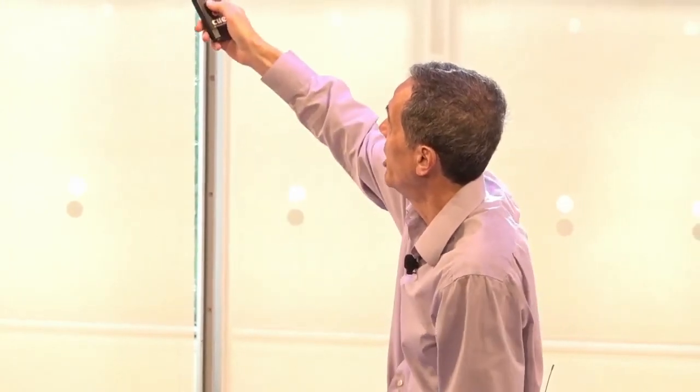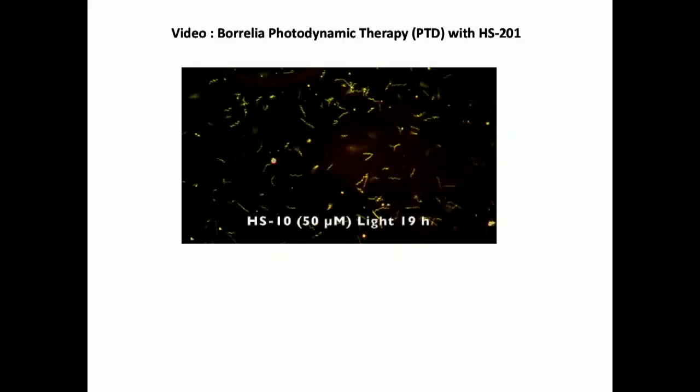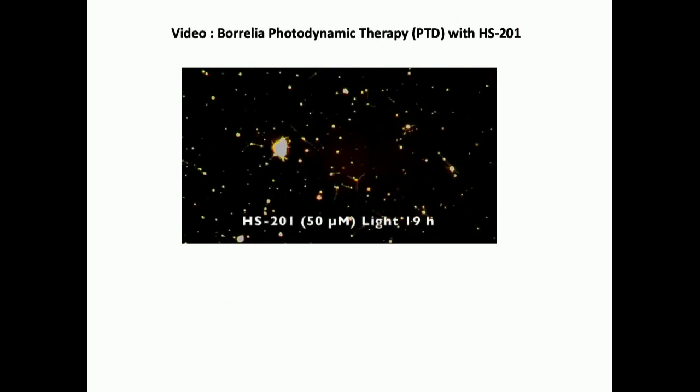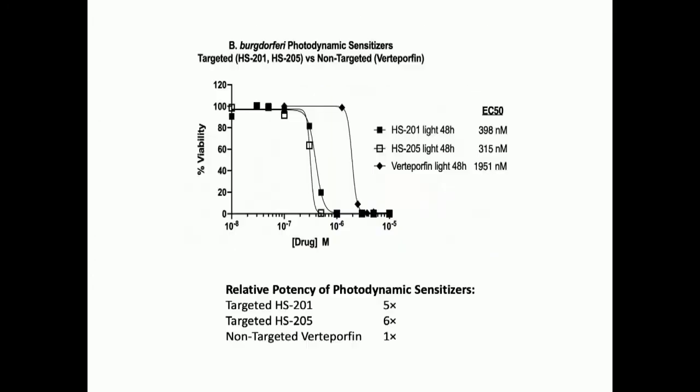So there's DMSO by itself. You see all the little squiggly things. They look happy. They're doing okay. There's the HS10. They look happy. That's the HSPG alone. Here's the verteporfin. It definitely kills, especially at that concentration. But here's what happens when you drag it in and hit them with the light. There's really nothing left. It's a complete wasteland.